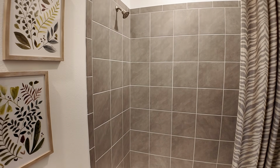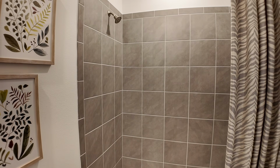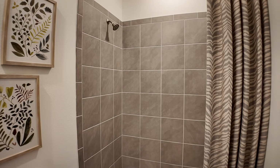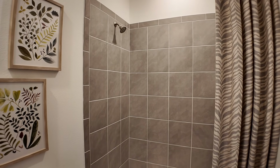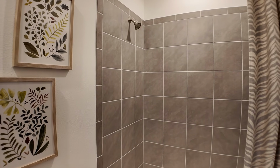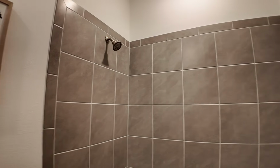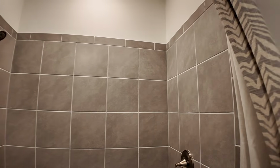This does have the tile, so it's not the liner, but here's my gripe and my complaint. And I'm starting to see this more and more with some of the homes, even priced at this price point. We're seeing this quite a bit. They are selling these homes without any shower doors.